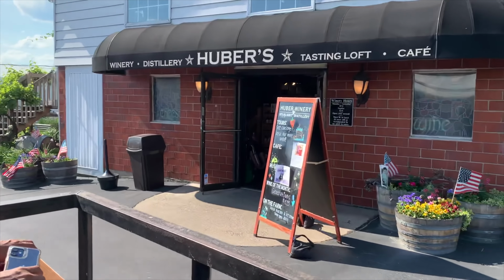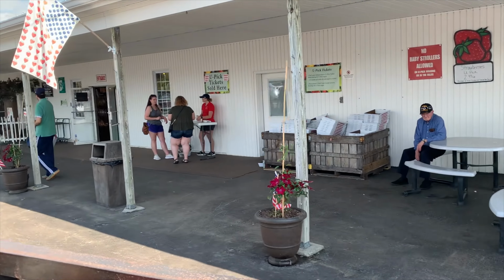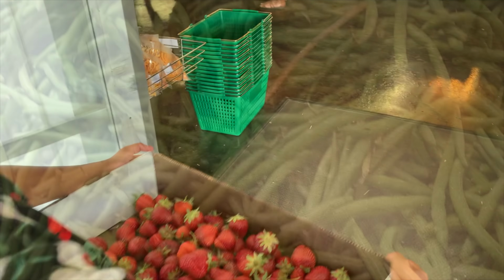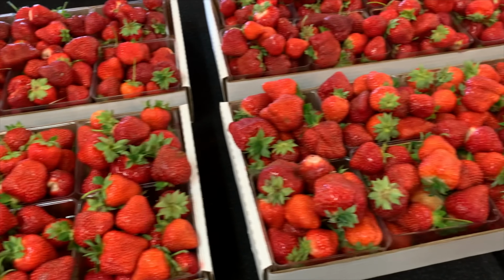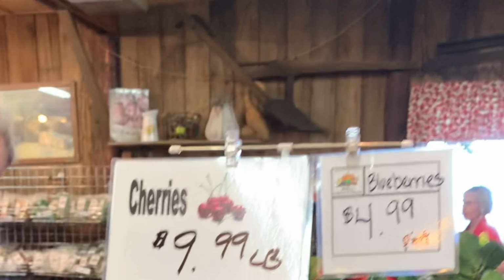There's a restaurant. Hey, look! Looks like the store is here. We headed into the store to pay for our strawberries. In the store, there were so many other different vegetables. If we didn't want to pick the strawberries ourselves, this store had fresh strawberries to buy. This farm has all fruits and vegetables.